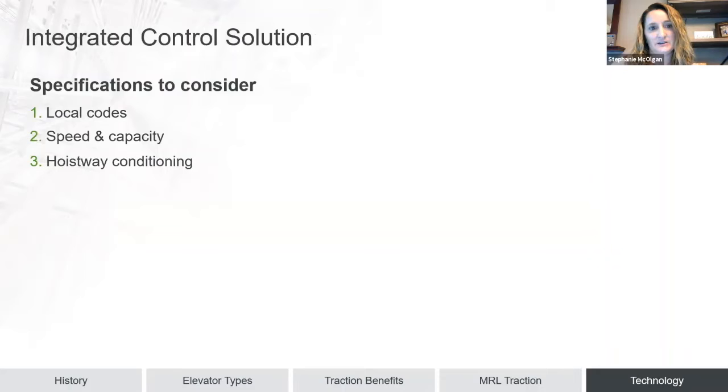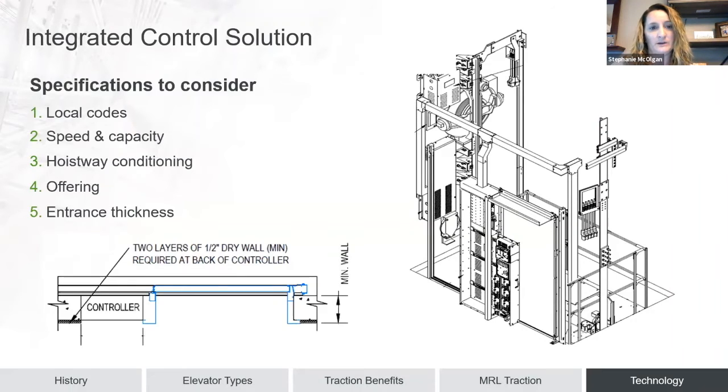Some things to consider with this are, obviously, your local codes, speed and capacity. I know this would not be available at 350 feet per minute or 500 feet per minute yet. Hoistway conditioning: one thing I always like to point out when designing an elevator is that in most cases, proper ventilation at the top of your hoistway will be sufficient for making all that electrical equipment run properly.